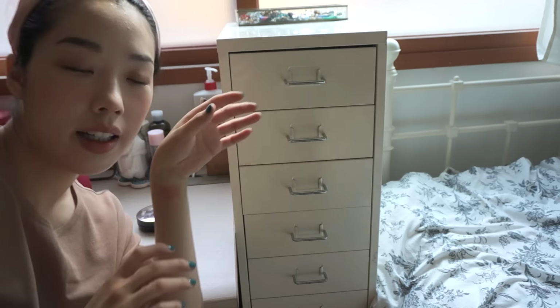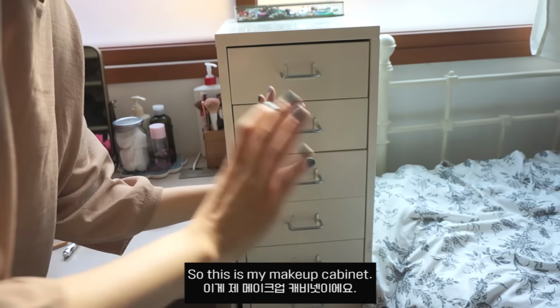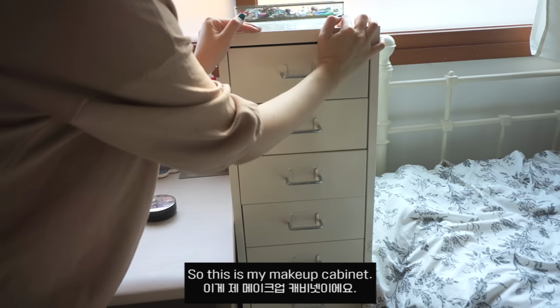Okay. Hi. Where should I start here? Ow! No. So guys, this is my makeup cabinet.